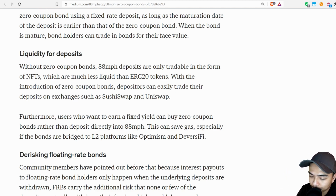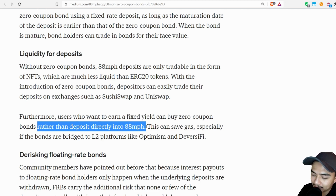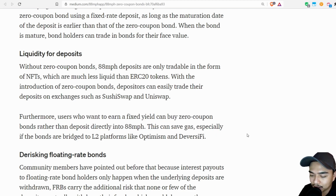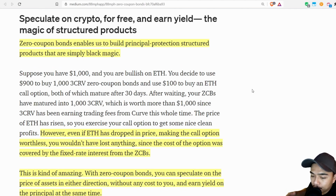And furthermore, users who want to earn a fixed yield can buy zero coupon bonds rather than deposit directly into MPH. This can save gas, especially if the bonds are bridged to L2 platforms like Optimism, and diversify, Layer 2. And furthermore, these are the possibilities of zero coupon bonds. So basically, zero coupon bonds enable us to build principal protection structured products that are simply black magic.